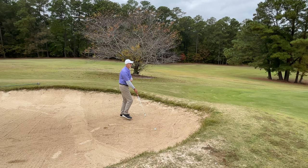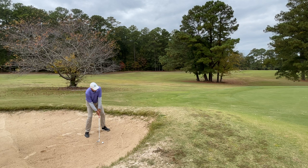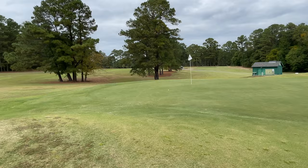Tony's down in the bunker. Should be able to just splash this one out and it should trickle on down to the hole. So he's going to try to splash it out and get it to release down to the hole. Oh, a beauty, you made it. Almost. Almost, I'll give you that one. Tony has a gimme.